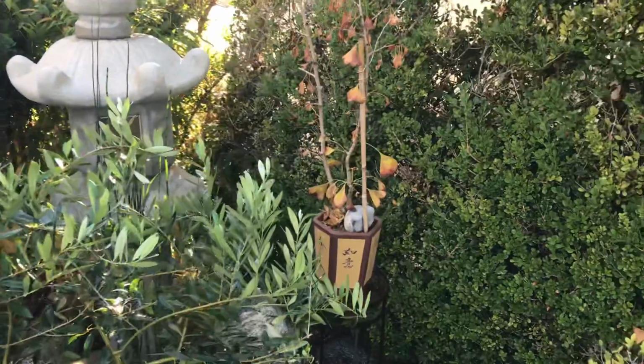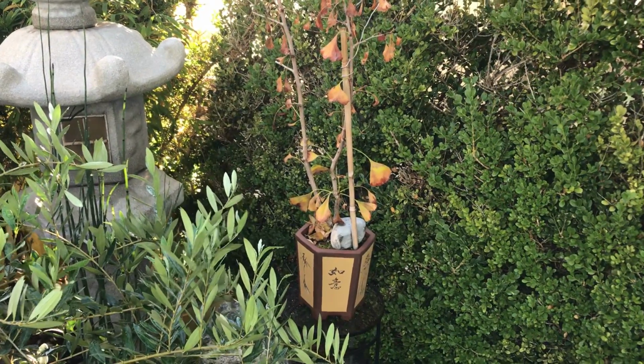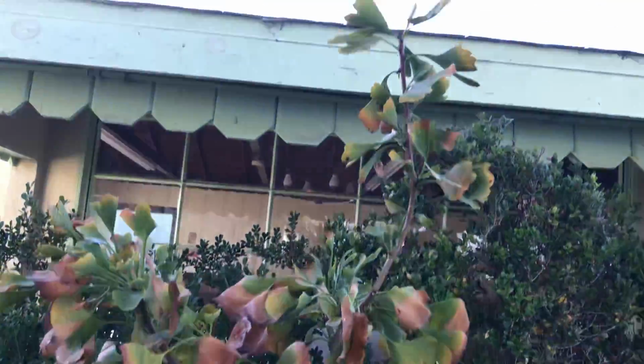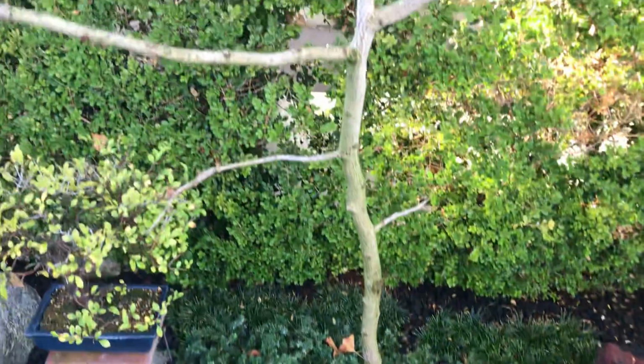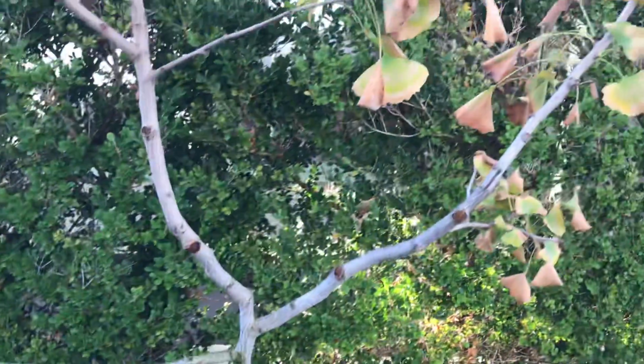This is the gecko. And the big one over here, losing its leaves. It's that time of year. Now, I don't think this one is mature enough, because when they get mature, they turn bright yellow before the leaves fall off. It's just beautiful.